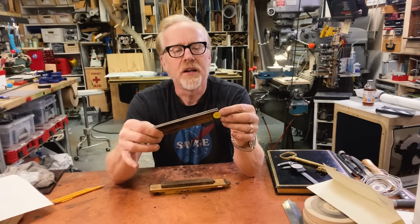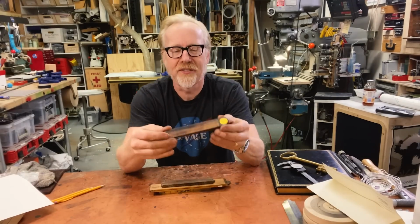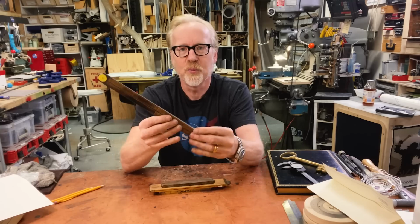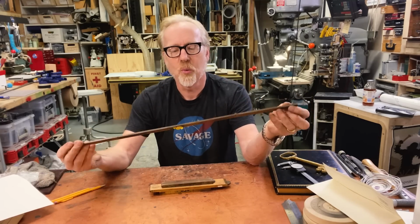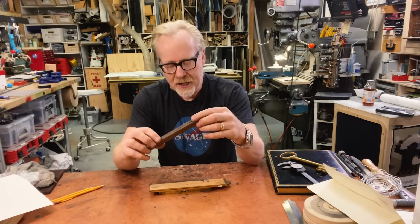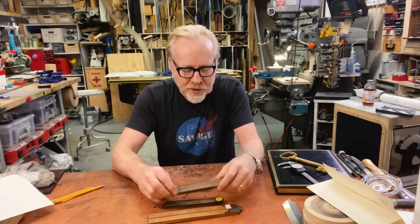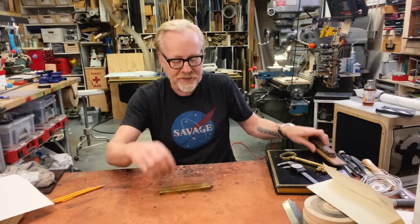Here is an old Craftsman folding ruler. As you can see from the sticker on there, I paid $5 for this thing. It is brass and it is wood, and it folds out to be a 24-inch ruler. It is a lovely piece. And again, I pick these up when they are good deals, but these aren't what I wanted to show you today. I wanted to show you a very specific one.